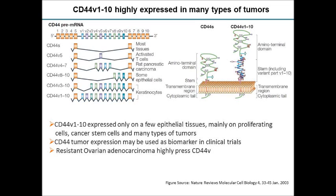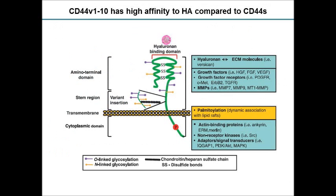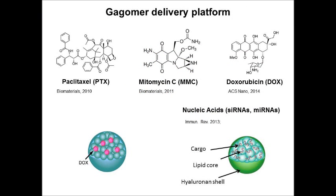We are utilizing the interaction between CD44 variants that are highly expressed in many tumors compared to the standard form that is expressed basically everywhere. And we have shown that hyaluronic acid binding, or those gagomers, as we term them, binds to those different variants and will not recognize or minimally recognize the standard form. And we have published a few papers showing, from paclitaxel, mitomycin, doxorubicin, to nucleic acid, the variability that you can entrap in those systems.